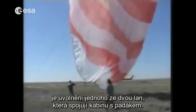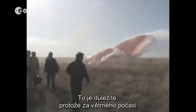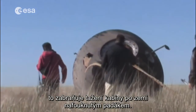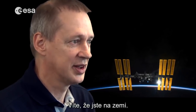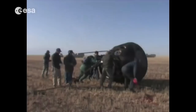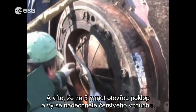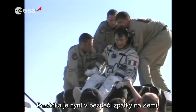Once landed, one of the first actions of the crew commander is to release one of the 2 ropes that connect the capsule to the parachute. This is important as in windy conditions, it prevents the capsule from being dragged away on the ground by the inflated parachute. You know that you're on the ground, you hear the voices of the rescue troops that are next to you, and you know that 5 minutes later they will open up the hatch and you can breathe fresh air. The crew is now safely back on Earth.